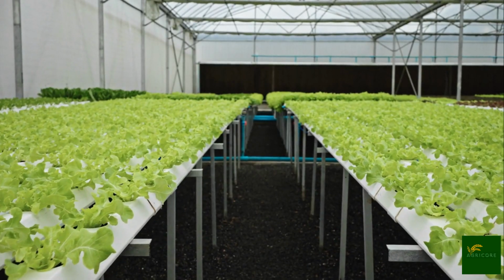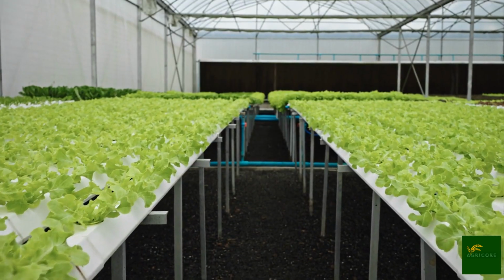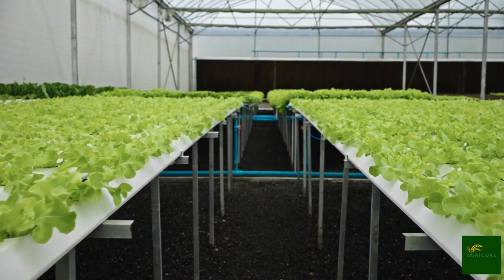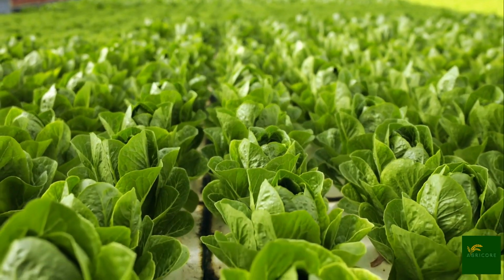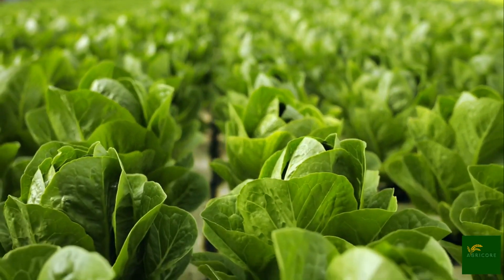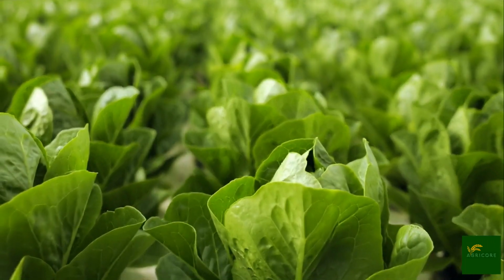Hydroponics is a soil-free farming method that uses water enriched with nutrients to grow plants. By eliminating the need for soil and utilizing vertical space and artificial lighting, hydroponic farming allows for greater control, faster growth, and hyper-local distribution.